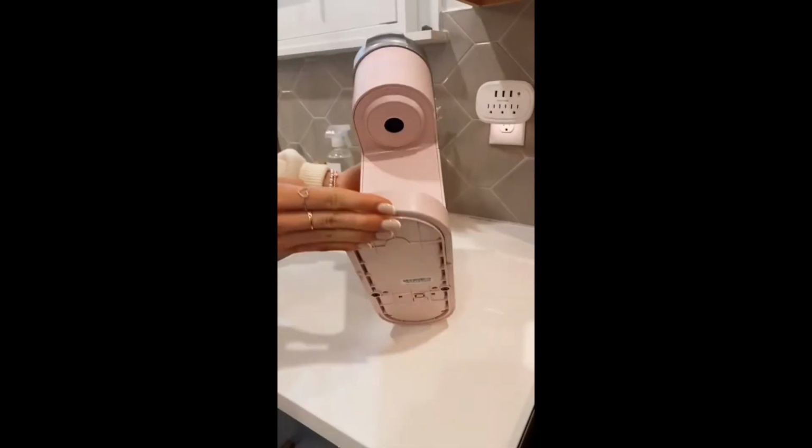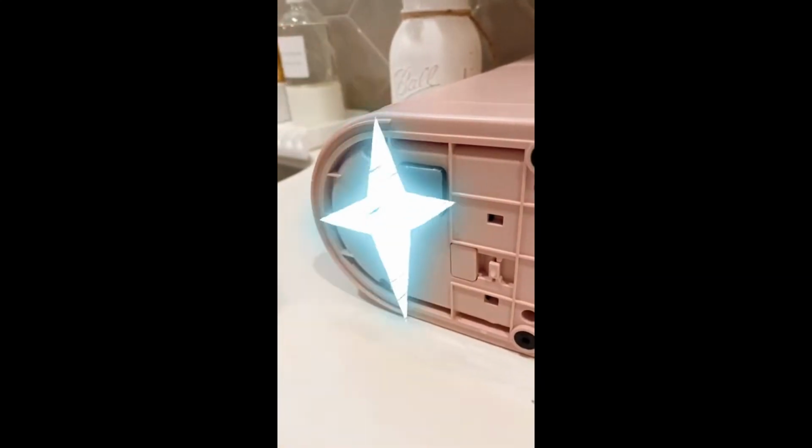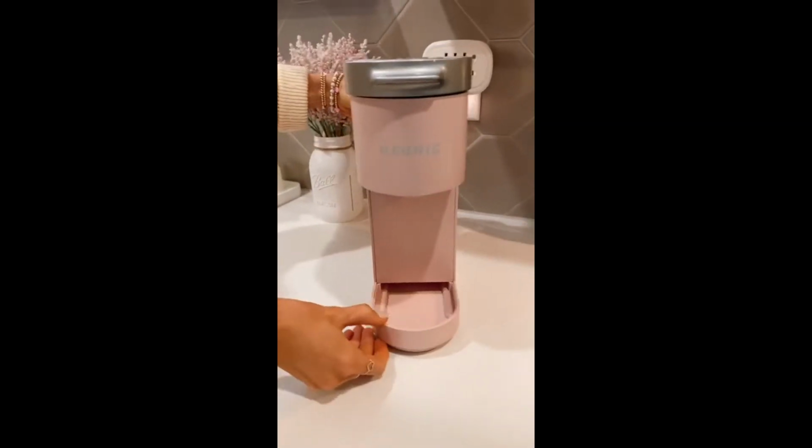And prevent scratches on your kitchen counters from moving around your coffee maker or toaster with these slider stickers. Your appliances glide on your countertops after you apply, and a pack is under $8.